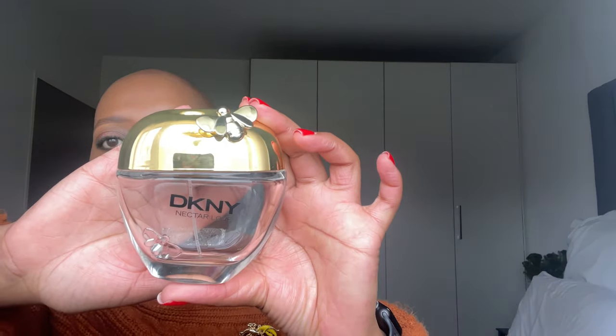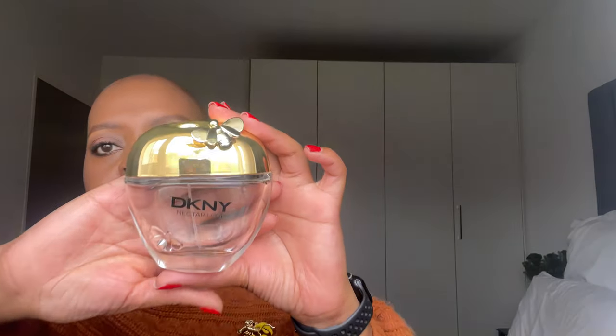Next is this fragrance. I showed you guys this fragrance, DKNY Nectar Love. Beautiful, sweet, summer, hot weather fragrance. It's just so beautiful and delicious. Loved it so much. I think I showed you when I showed you my spring summer fragrances. I think it was limited edition, so I don't know if it's still in stores, but yeah, beautiful. Something sweet, it has a bit of vanilla as well. So stunning. Loved it.